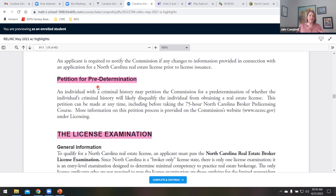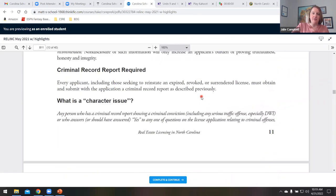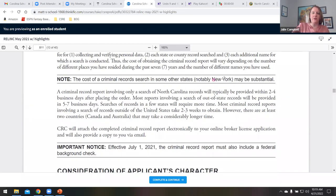If you've only lived in North Carolina the last 7 years, I think, please don't hold me to this, but I think it's about $30 for the background check and you should have it back within a week. If you've lived in other states or other countries in the last 7 years, it's going to be more expensive and it's going to take longer to get back. How much more expensive and how much longer? I can't answer that because all states are different. Okay, so just know if you have something other than North Carolina in the last 7 years, it's going to take you longer. They even specifically say that states like, for example, New York are notorious for being expensive and taking longer. So if you have New York in your history in the last 7 years, just know that you got to wait that extra time.